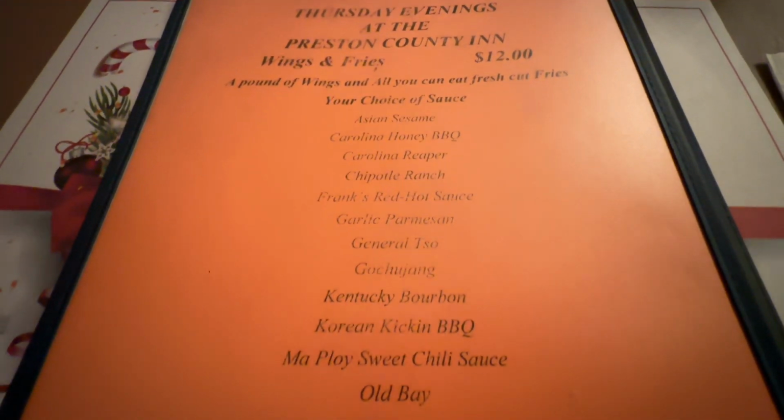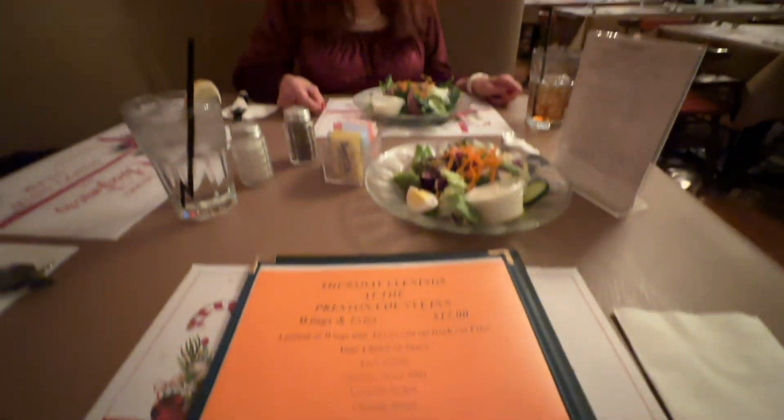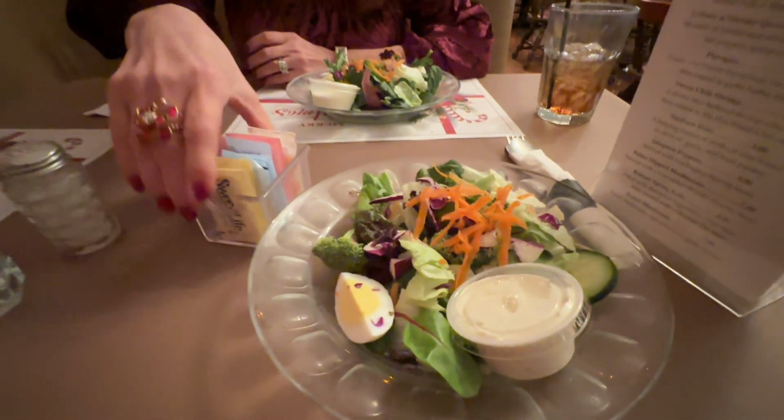You get to choose from all these different sauces. I might be headed back up here, Bobbie, to try that. Didn't know they did it. Get some wings. Man, what'd they bring us while I was doing that?